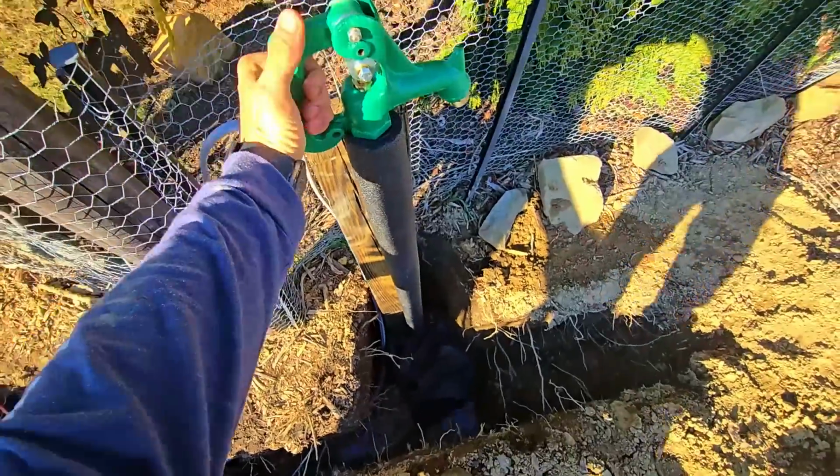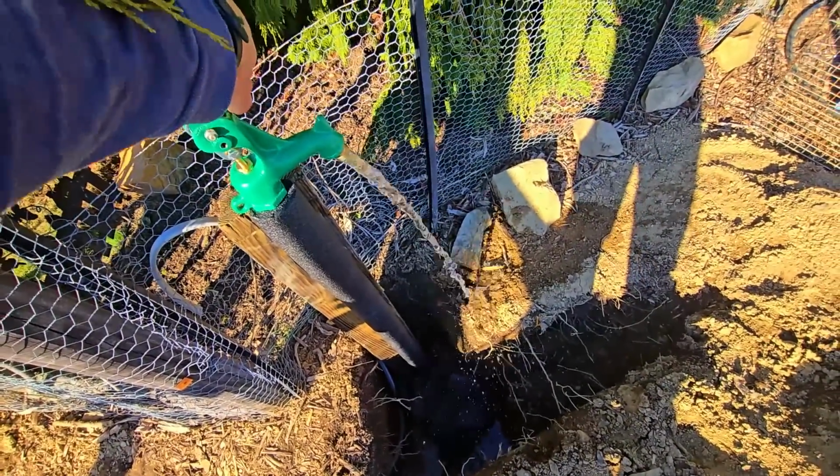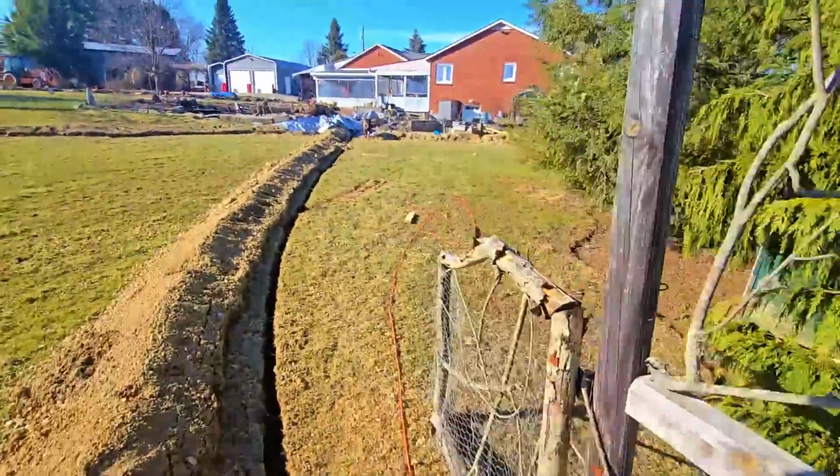But I am super happy with this. Let's see the water come out one more time. Look at that. Gorgeous. Love it. Love it, Pop.